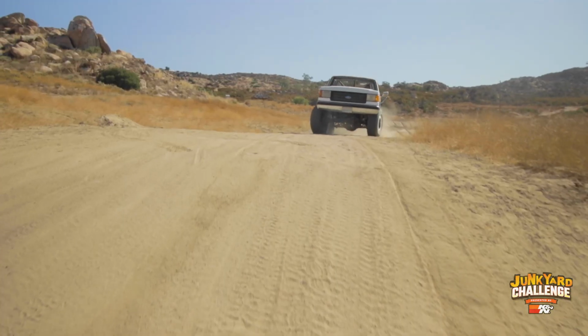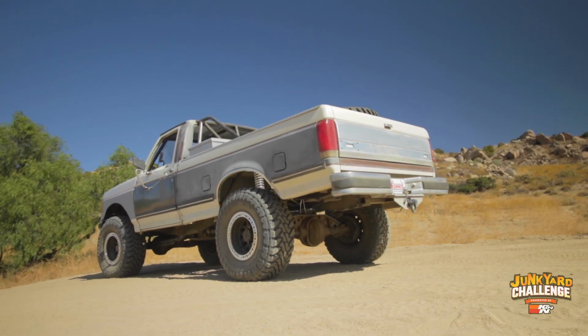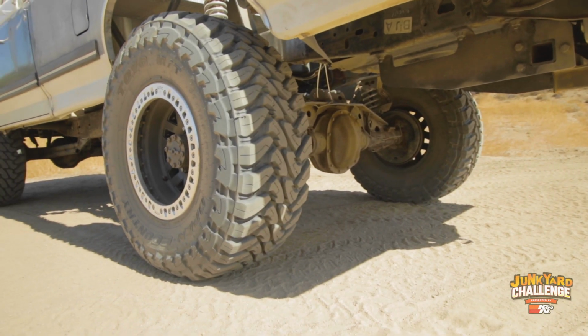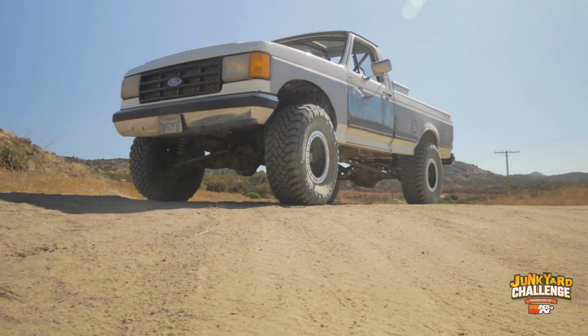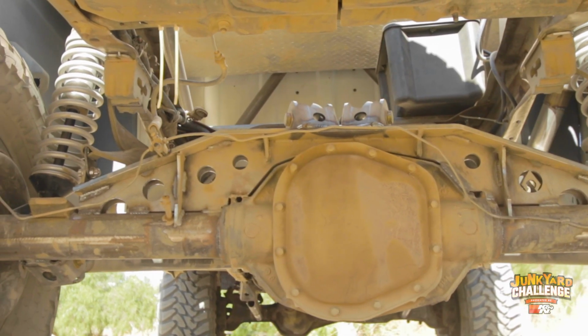Damage Inc. is a band of brothers, and their chemistry showed during the build. They were the first team to put their truck on the ground, the first to fire, the first to test, and they hope to be in first at the end of the competition. Their 89 F250 has a shortened frame and a fabricated 4-link rear suspension.